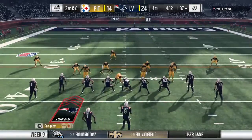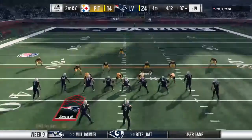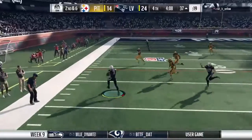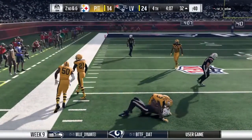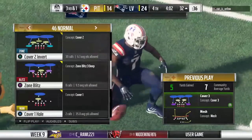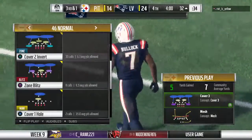Hey, tight end's right. Watch tight end. Hurry up, here we go. Glennon. He's going to leave this for his running back. It's complete. And he gets it down to the 32. It's a gain of 5. And that is going to set up a 3rd and 1.